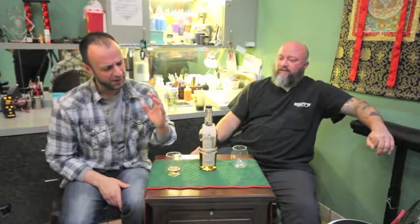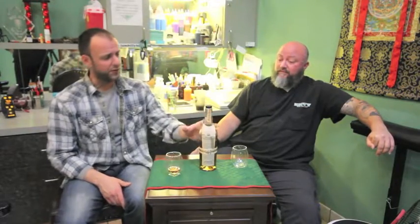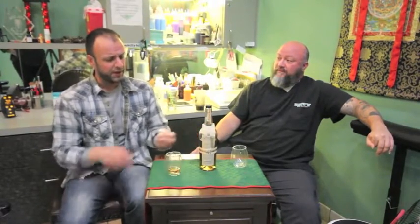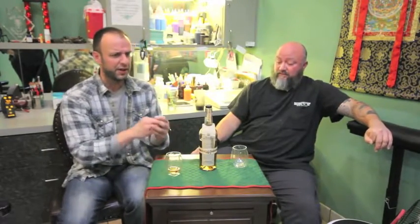This is a piece of work right here. That's beautiful. This is a well-crafted American bourbon that gives you a little bit of caramel, a little bit of vanilla, a little bit of honey. It will get you drunk.